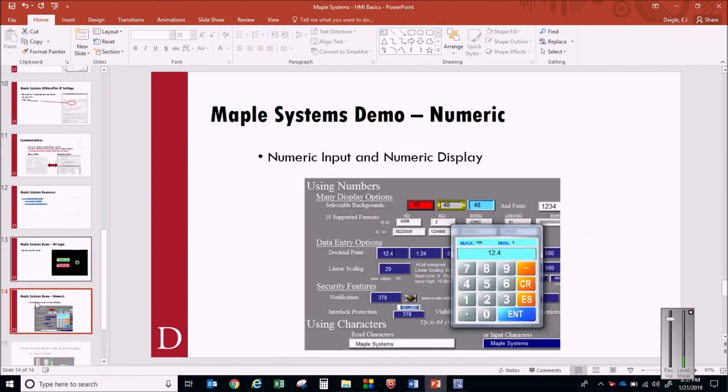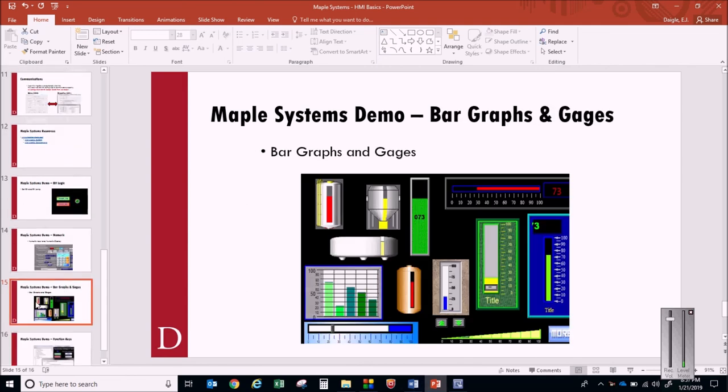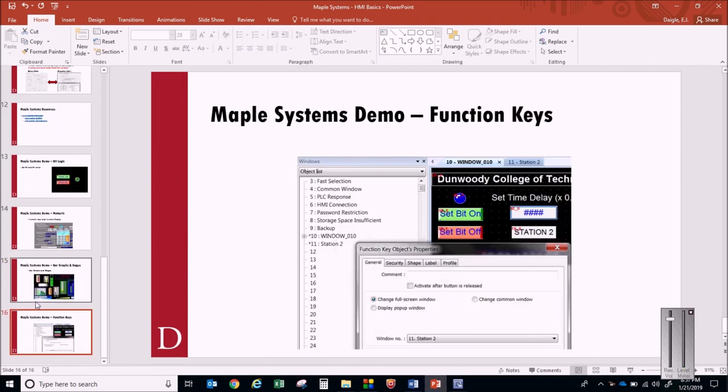All right, so let's see what we've demoed here. We've demoed the bit logic. We've demoed some of the basic numeric input and display categories. We did a bar graph. And we showed what the function keys can do.